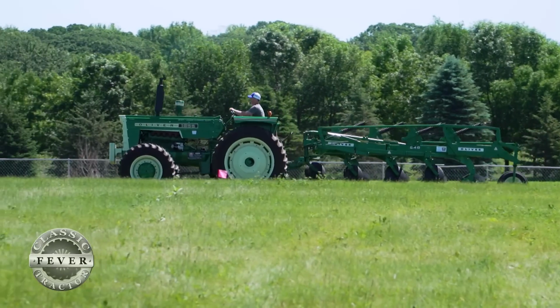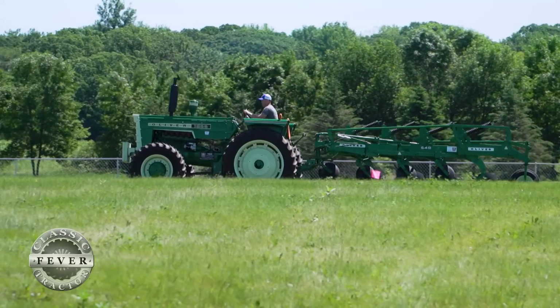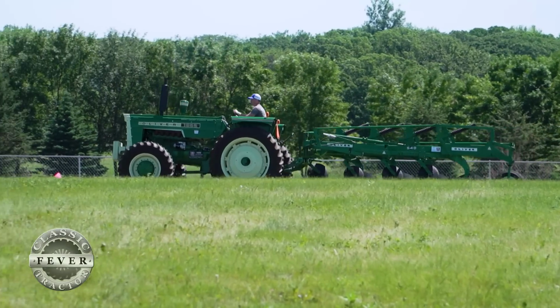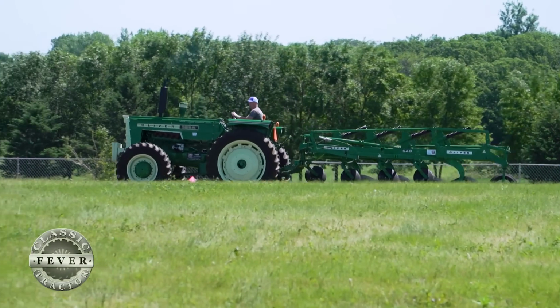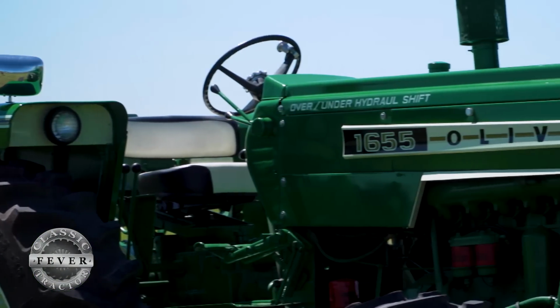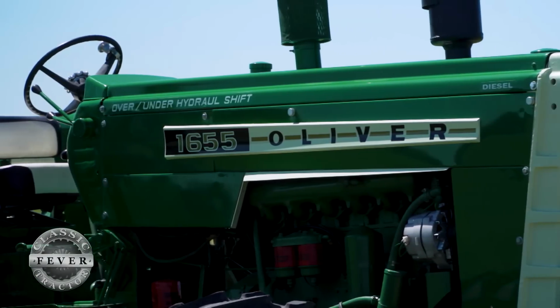chore tractor, because the 1655 was the smallest one Oliver made with front wheel assist. So to put a loader on it, it packed a punch and was very, very reliable, where a lot of the other loader tractors that size are only two-wheel drive, so you had a lot of slippage.